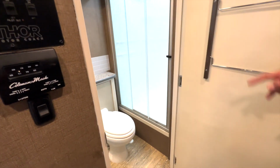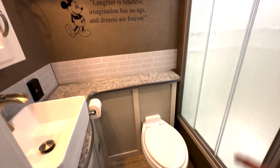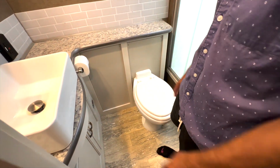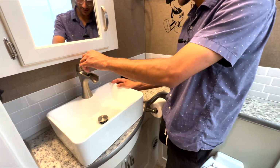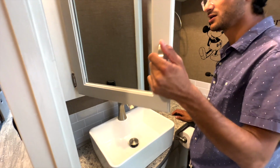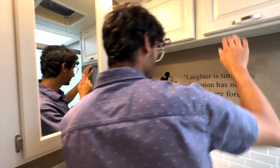So upgraded toilet right there. That's a big porcelain household toilet, which is super nice. It's like a household sized toilet here. It's huge. Good bit of space around it too when you're in the bathroom. We've got an updated bowl right here. Nice big porcelain bowl with the faucet coming out the top. Backsplash is pretty tasteful.